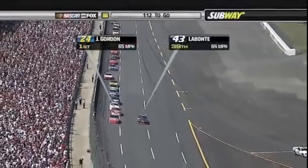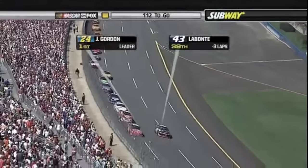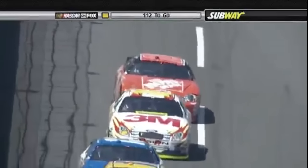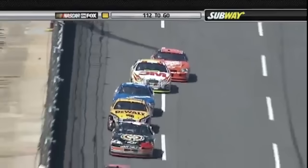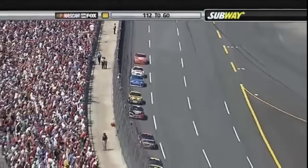And to clarify the rule of the free pass Tony Stewart received at that time, when you get back on the lead lap by virtue of the free pass, you have to start at the tail end of the longest line. So right now, Tony Stewart will be starting all the way back in about 38th position.